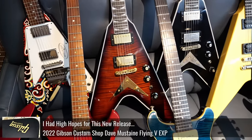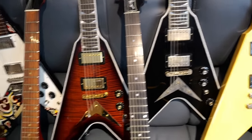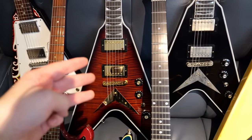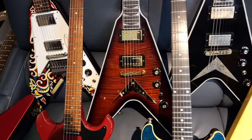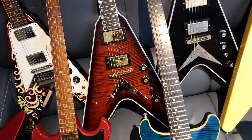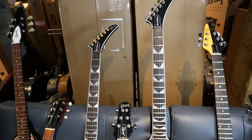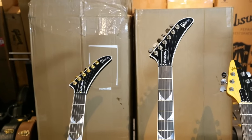Here we've got the Dave Mustaine Flying Vs. They didn't sell too well, but I do actually have three of the bursts, not because I bought them to resell. Two of them were actually traded to me from somebody who did that. And then I've got the Ebony one as well. They're interesting guitars. I think people will come to appreciate these a little bit more later on.